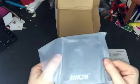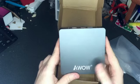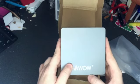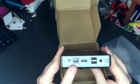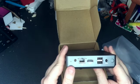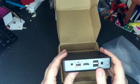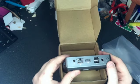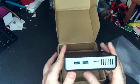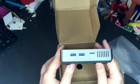Now obviously on top of the packaging we have the device itself. It's pretty much all plastic, kind of a silvery deal with their logo done in white. On the side here we've got the VGA input, your Ethernet jack, headphone/microphone input, HDMI, a regular USB for a keyboard or mouse, the power input, then of course the power button itself. On this side are the two USB 3.0 ports with the TF card slot.